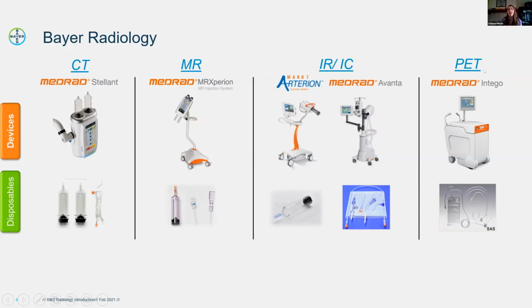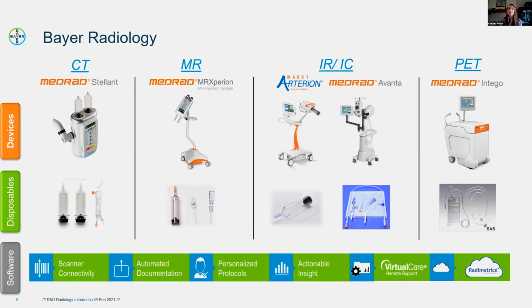This product called the Intigo injects a radioactive fluid into people's veins. And I don't work on this product, so I'm going to say this in a very simplistic way because it's how I understand it. It injects basically a radioactive sugar, and then cancer cells eat that radioactive sugar, and that eating shows up on scans. So somebody can say, this is where cancer is, or there is no cancer here. So in addition to the devices and disposables, we also have a really large software division, where we look at personalizing protocols, et cetera.